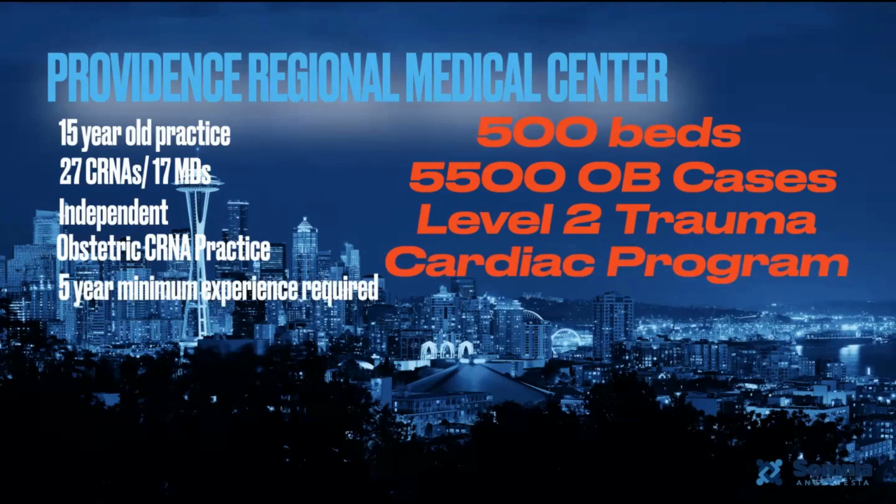We have a cardiac program with fellowship-trained physicians and anesthesiologists that run that. We do not do trauma cardiac there. And again, like I said earlier, 5 years minimum experience was required to apply to this job when I got in 4 years ago. Right now, we are not doing that. So we're hiring new grads, and we have just hired about 7 or 8 in the last 2 years, with really, really good outcomes. Safety being kept. Our CRNA practice hasn't been damaged in any sense, and we're just enjoying seeing the new grads come in and shine in our practice.